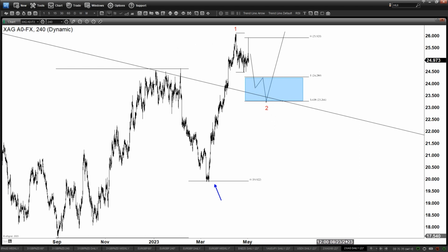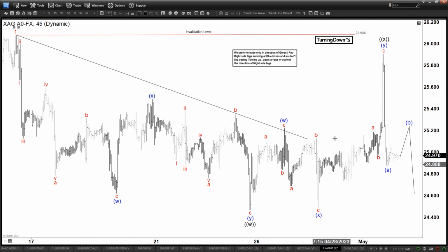But the idea here is we don't want to see silver closing, let's say on a daily basis, below this broken trend line again. I think that's sufficient to conclude that we don't want to see that, in order for this view to be valid for the next leg higher. Okay, so that's the update here.